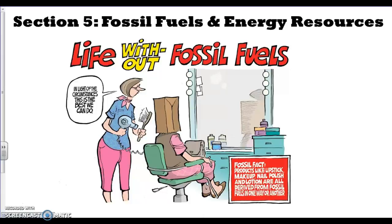Thought this little picture was a great way to start us off because it is funny. If you think about it, we do use fossil fuels for many of our cosmetics, many other products in life. The hair dryer that she's holding is probably plastic, petroleum based, and even the light, since almost half our energy comes from coal, another fossil fuel. So that's a pretty way to get started.